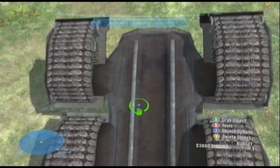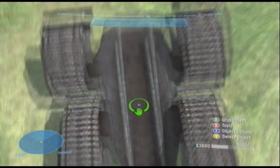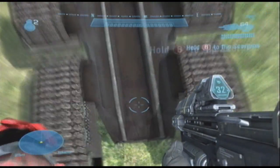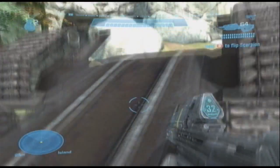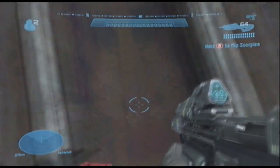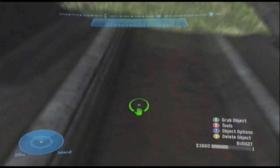Like right here on the bottom of a scorpion, is that not a totem pole or what? It looks very much like a totem pole. And if people are like, well, maybe you're just looking too deeply into the artwork of the scorpion. No, it's a totem pole. Like, it's definitely a totem pole.